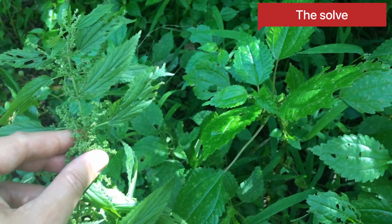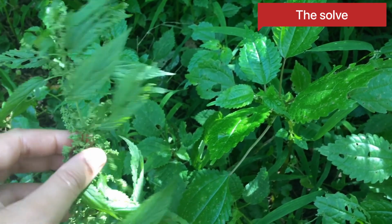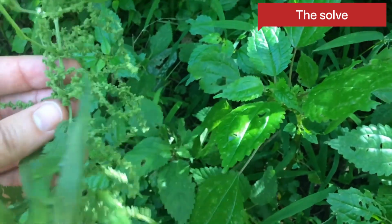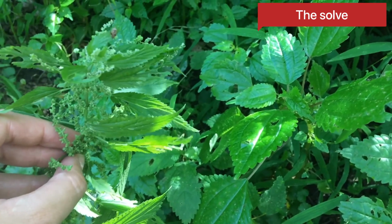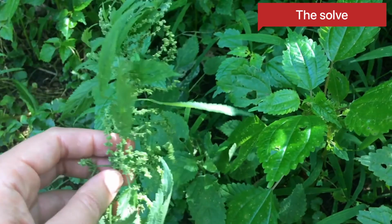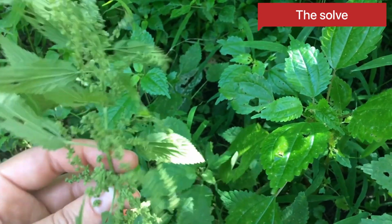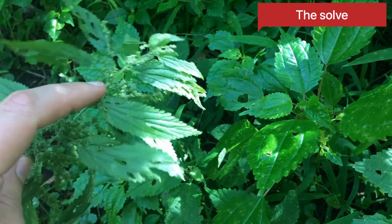Okay, so I just went ahead and ripped off a piece of stinging nettle so you can see the difference. Here's stinging nettle, here's clearweed. See, it depends on the subspecies that grows in your area. In our area, the subspecies does not have a lot of stingers on it at all, which is what allows me to hold it like this, which is one of the reasons why telling by the sting isn't always the easiest.